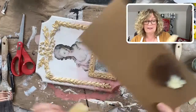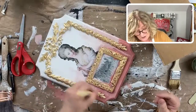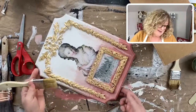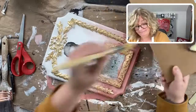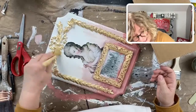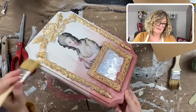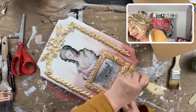Unless I know I want to really make this white into a soft tan or a brown color, then I'll just use the wax. But I've been doing this for quite a few years, and I just like to play it safe. And I'm going right over Marie. And make sure you get all these edges. And nooks and crannies.